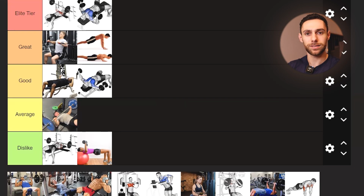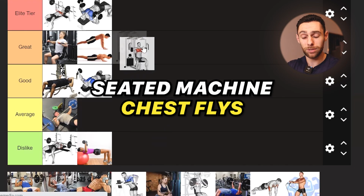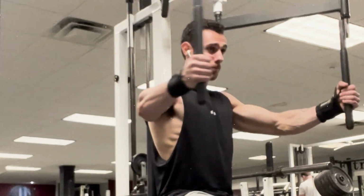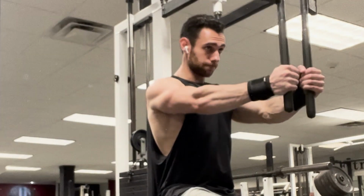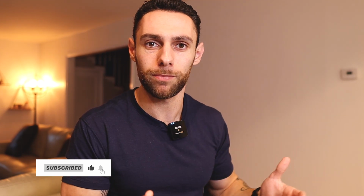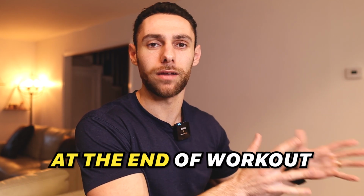So let's go ahead and select the seated chest fly machine, which, like I just said, I do prefer to the dumbbell. So I'm gonna put this in the great tier. And my gym actually has 2 versions of these flies, and I like them both. And I really enjoy the resistance and the constant tension you get in a machine like this. It's a very isolated movement. Obviously, this isn't an exercise that you would make as your main chest movement for the day, right? Because it's not a compound movement, it's a very isolated movement. So I use this more as an accessory or more isolated movement towards the end of my chest workout.